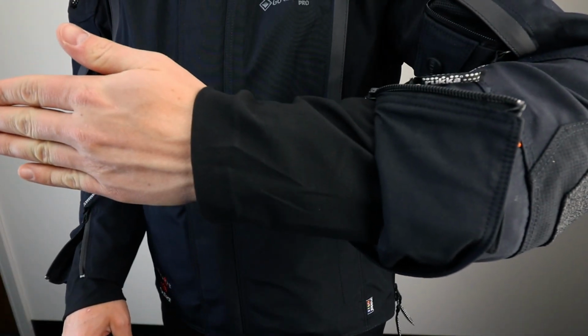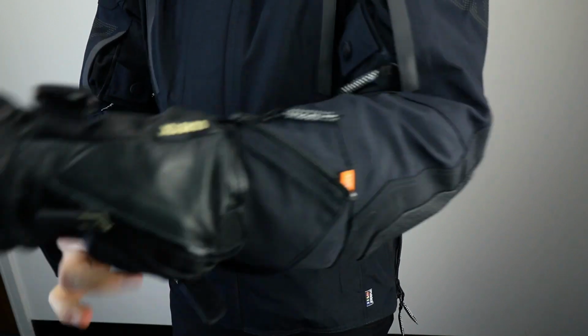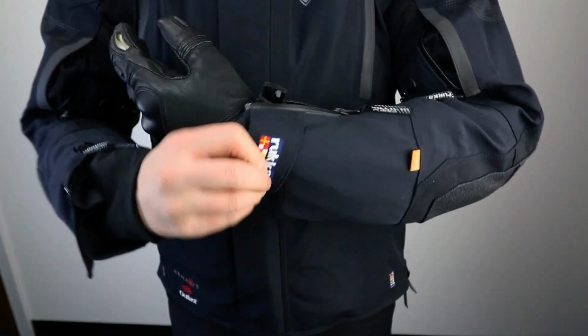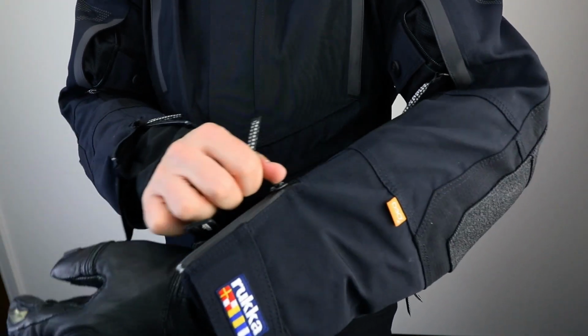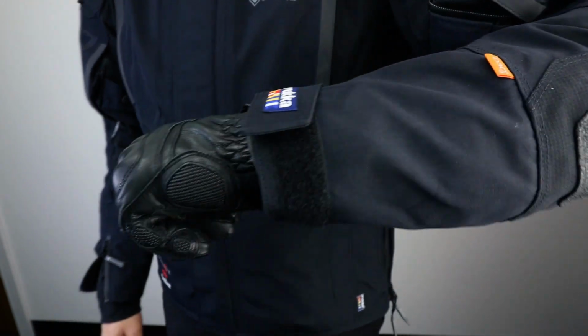Now both jackets utilise the double cuff system, and it answers that age-old biking question. Do you put the glove under the sleeve or over the sleeve? Well, here you do both. Now you've got a triple layer barrier which is going to be virtually impossible for water to get past. It's been on previous jackets and it's a proven system that uses a zip and Velcro closure to get that perfect fit every time. Do the zip up, then cinch down with the Velcro.